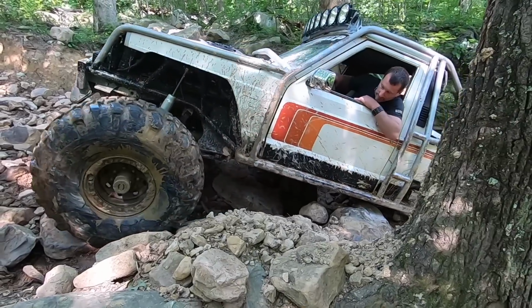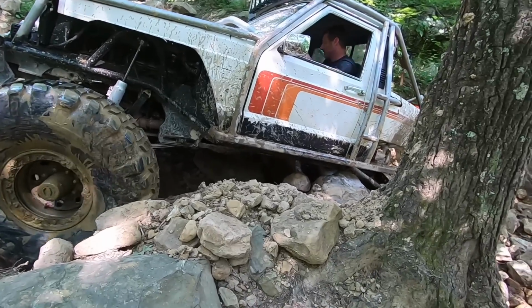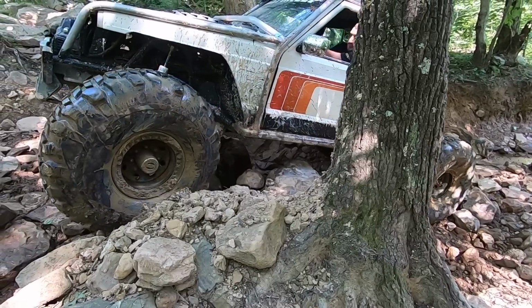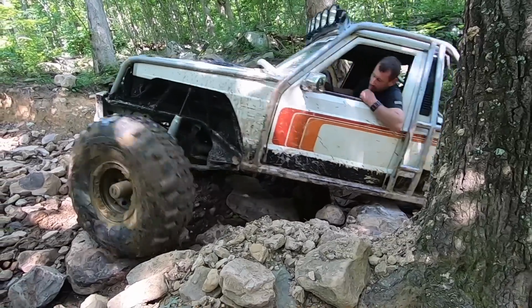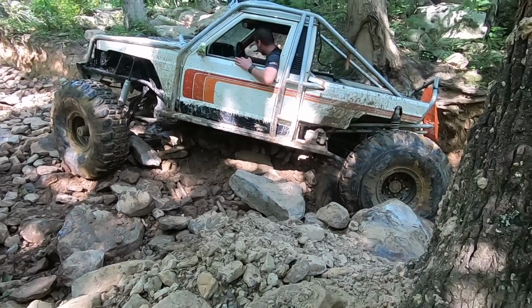I'd hit it. The corner of that rock's barely sitting on the frame. All right. When you slide over that way, you're landing on your drive shaft.